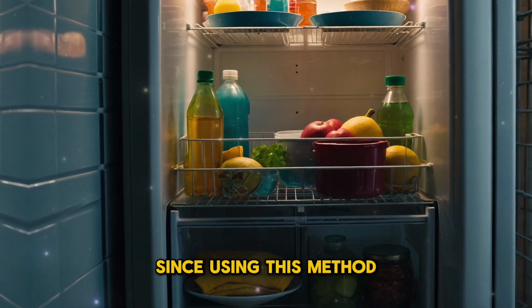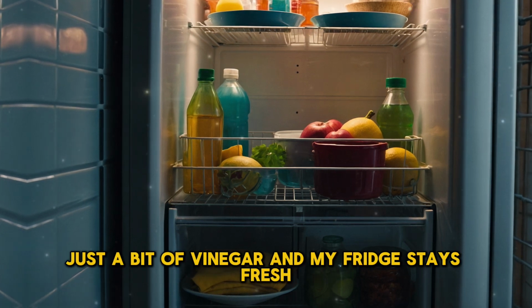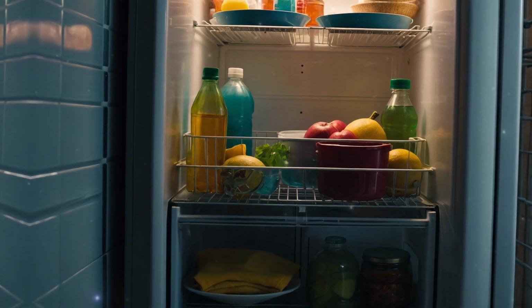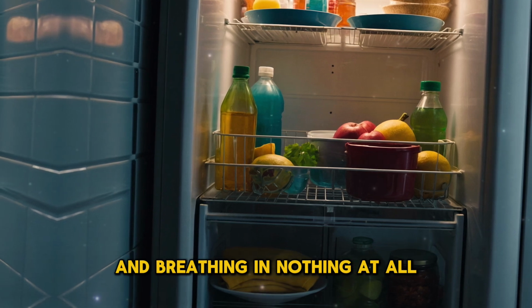Since using this method, I've stopped buying odor removers or chemical sprays. Just a bit of vinegar, and my fridge stays fresh, clean, and ready for whatever comes next. Because peace of mind sometimes begins with something as simple as opening the fridge and breathing in nothing at all.